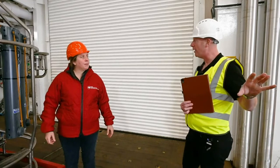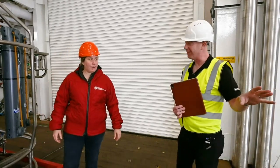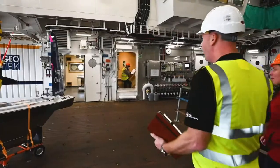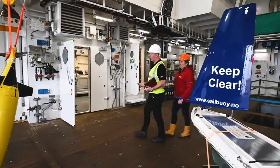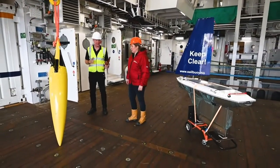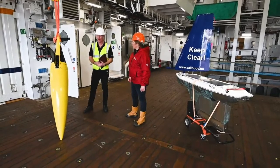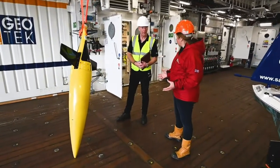So these that we can see behind us, these get left behind when you've gone? Yes. Can we take a closer look? Yeah, let's go and have a look. Okay, so these are the autonomous vehicles, I guess you'd call them, that are going to be left behind when you come back home. Is that right? Absolutely. So these will be left in the Antarctic? Yeah, so these are designed to be deployed for somewhere between 3 and 6 months.